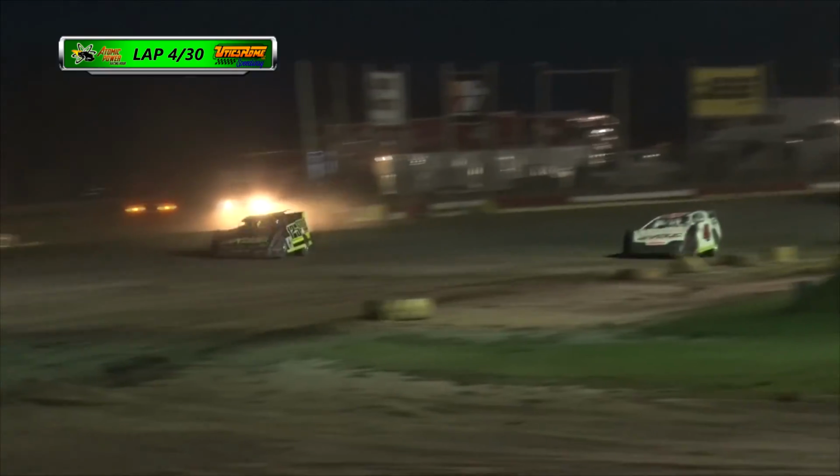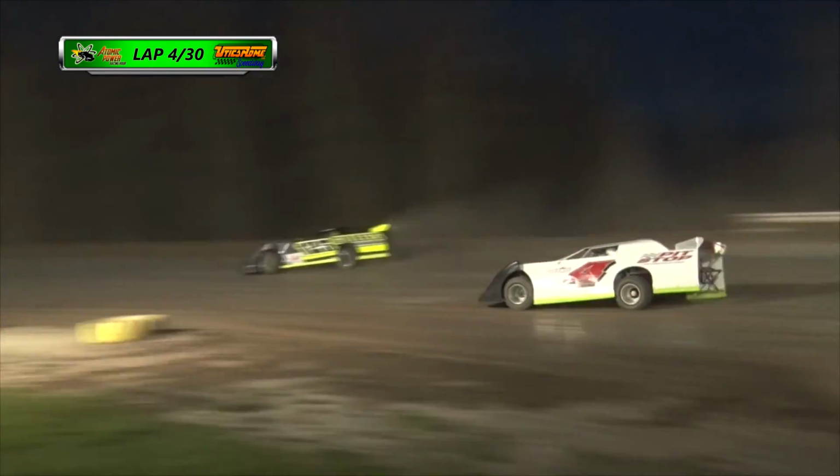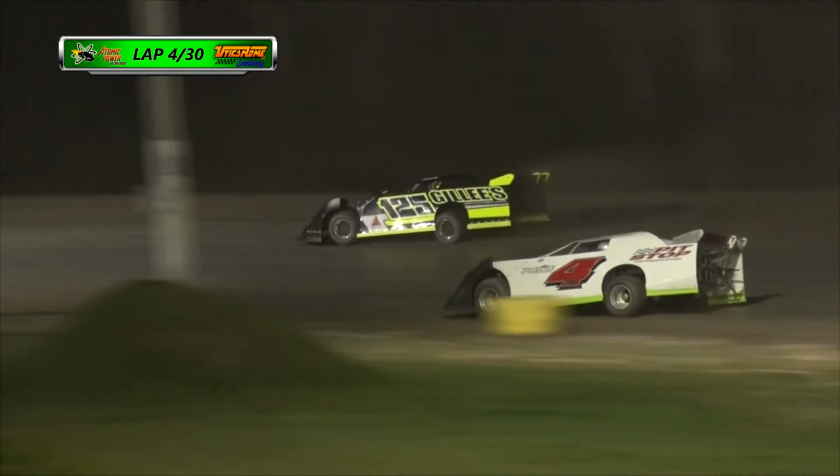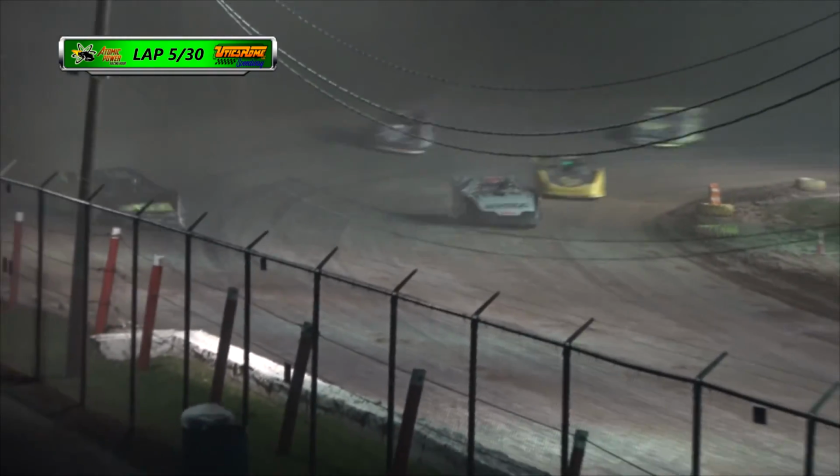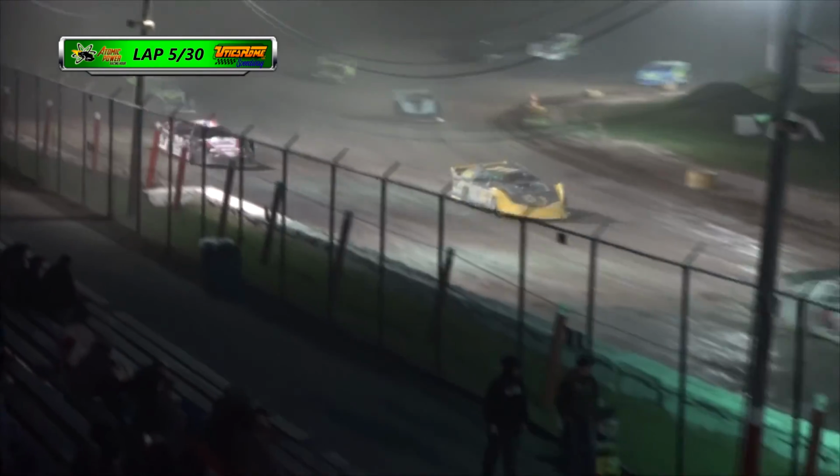Yep, exactly, and the track will change over the course of the feature. Paul talked about that. Right now, Lee Gill keeping the momentum up on the top of the Speedway. He's into 2nd. That is the one thing about dirt track racing versus asphalt. You can be in a groove for a little while. It can go away. It can even come back a little bit later on.